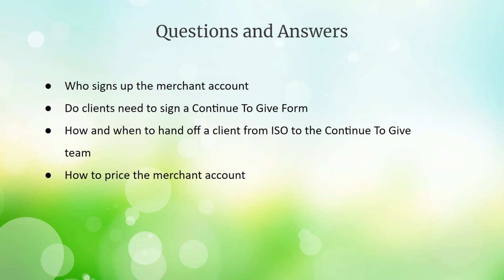Let me give you an example of what is not ideal, just because it's always good to know. A not ideal position is when the church gives us a call and says, hi, I'm working with payment processor A, and he told me to check out Continue to Give. So I'm calling you. He told me you guys would tell me everything I need to know. That's not ideal, right? The client should already know a lot coming from you and all the resources that we give you on the resources page. So don't send cold leads over to Continue to Give, please.